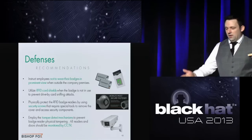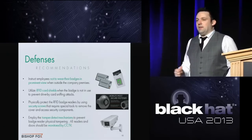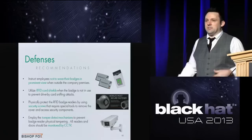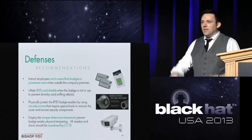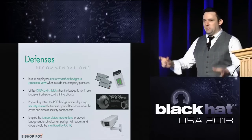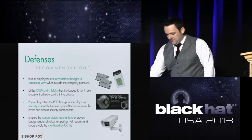And then having everything monitored with security cameras, so that if all of a sudden at 4 in the morning you get an alert saying someone's tampering with the reader, you can quickly pull it up and have forensic evidence and see if somebody was trying to take one of these PCBs I just gave out to you and stuck it in your reader somewhere.